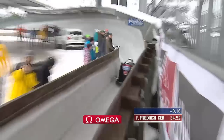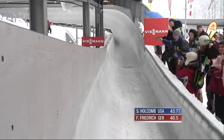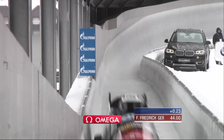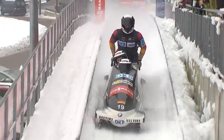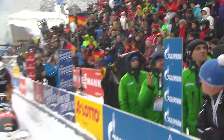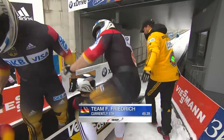Watch out here, watch the bang. Nope, not bad. He got through there nicely. Can he maintain the bottom part of the track? He could end up in fourth, fifth place. Is it runner choice again? Is there something up with the FIA sleds? Look at Christoph Langen, the German crowd. They are not used to this. They were in Bavaria.